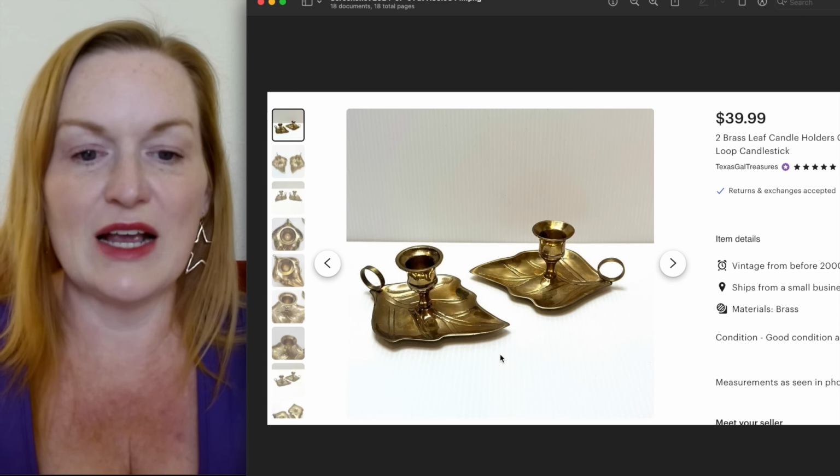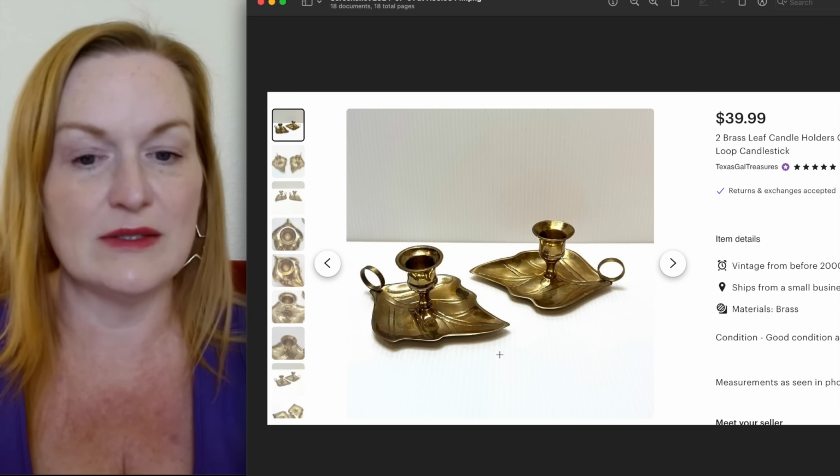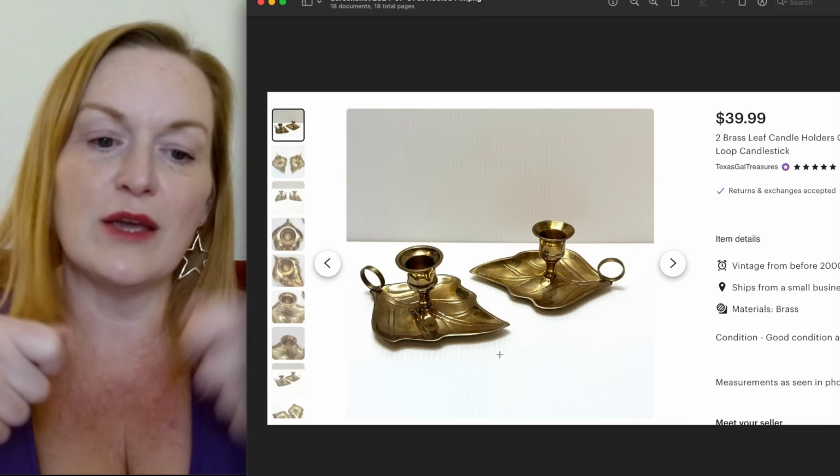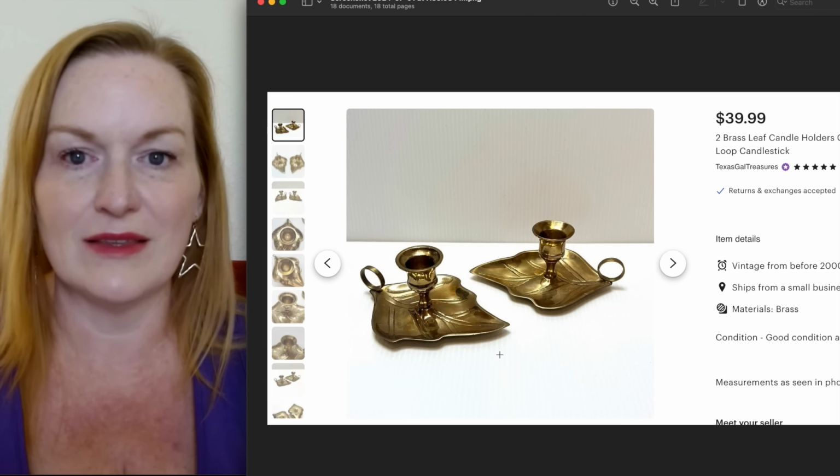And then these sold. I got these at Goodwill, and I believe they were about $2 or $3 a piece. They're just little leaf-shaped candle holders, and they sold for $40. I love selling stuff like this.